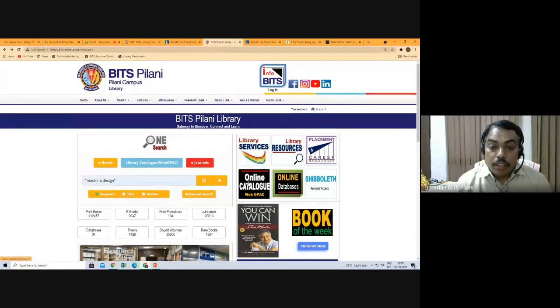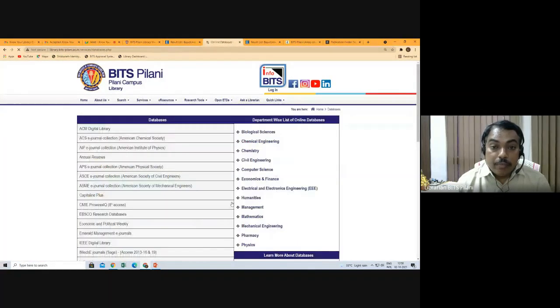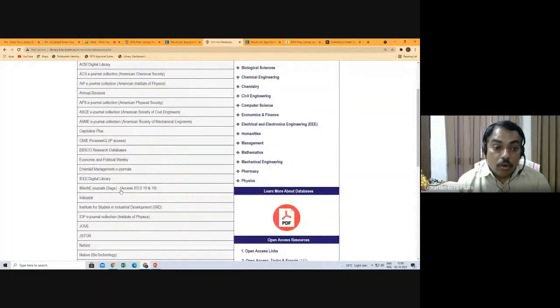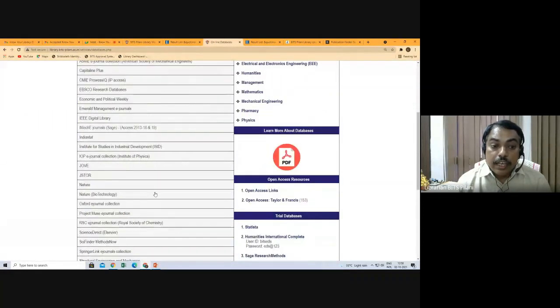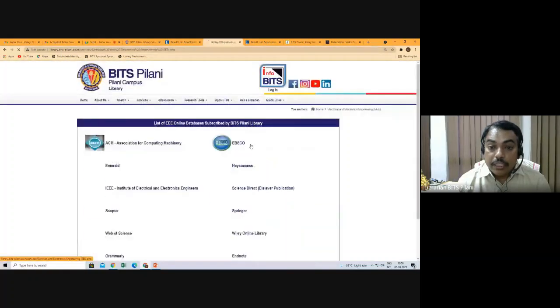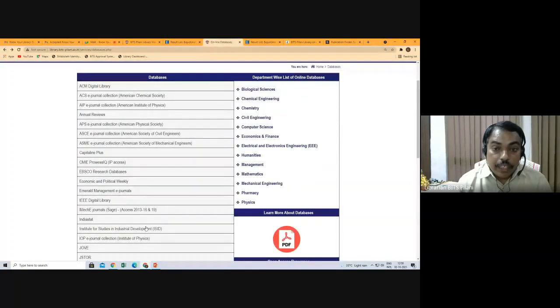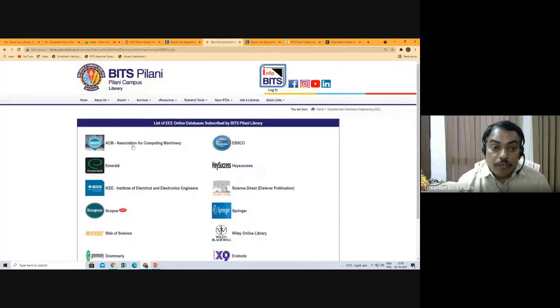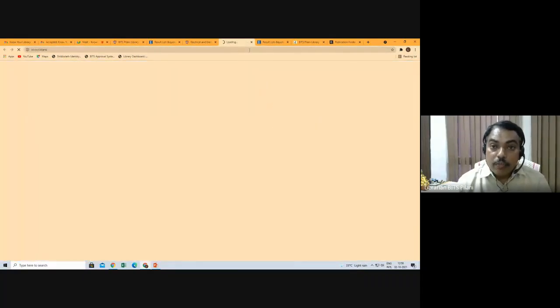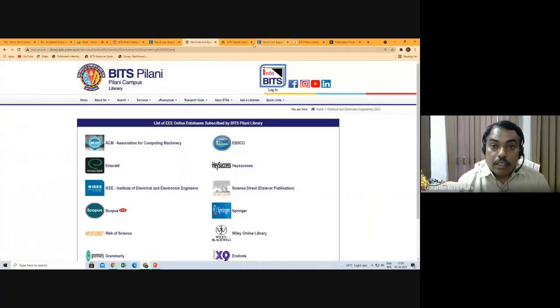So this is all about the online catalog. I have already shown that. And this is about online databases. See, OneSearch takes all these resources into consideration. And you can also see these department-wise. For example, I am from EEE. So what are the resources which are useful to me? They are listed here alphabetically as well as here department-wise. If you want to see ACM-related resources within the campus, no need to log in. Just click here. ACM will open, and you can search and download the required articles. So this is all about databases.